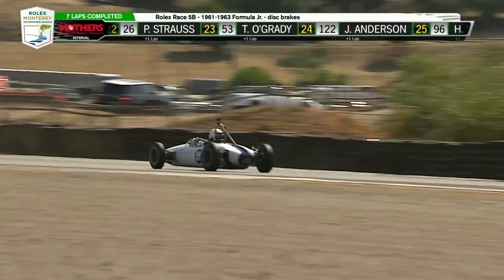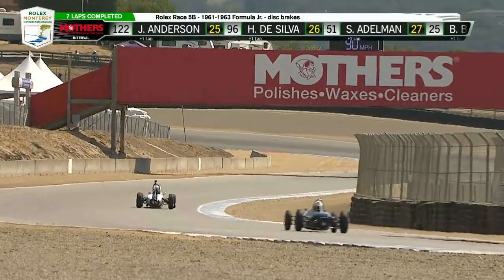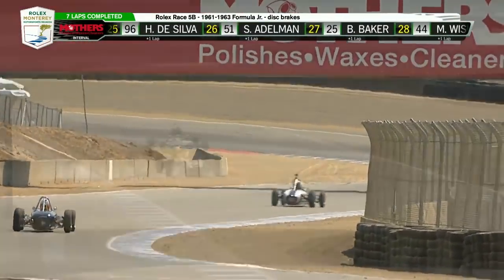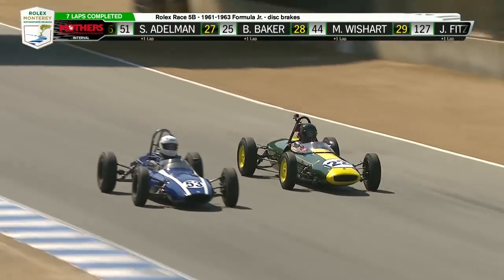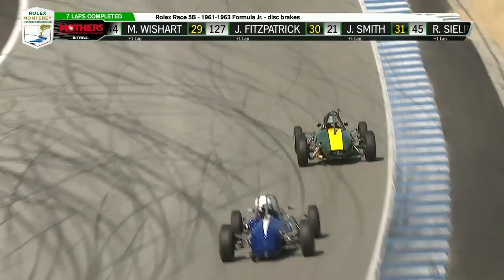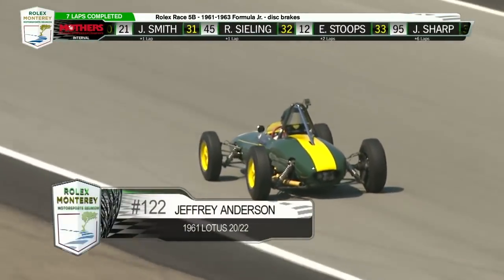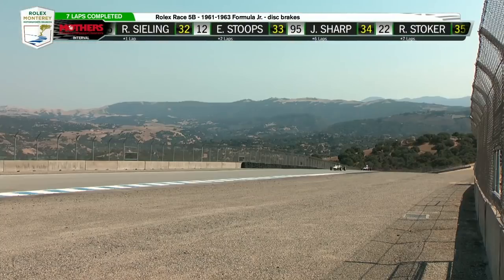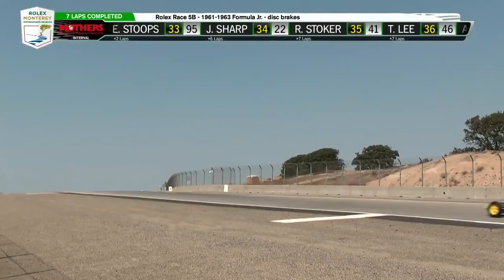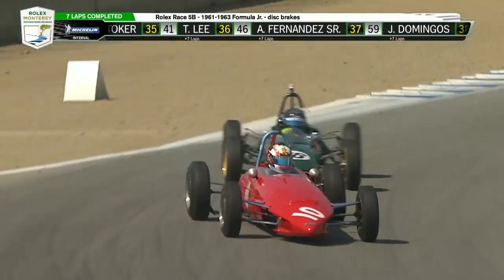Spent a lot of time running in support of Formula One events, such as the Rhodesian Grand Prix, also the South African Grand Prix at Kyalami. Jeffrey Anderson working his way up the hill in the star car. Car's running in 24th right now.